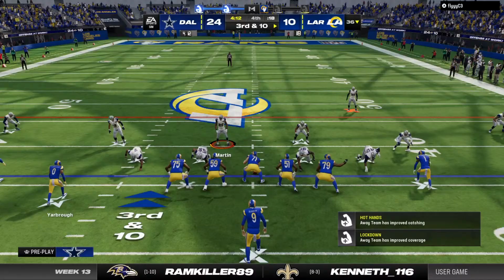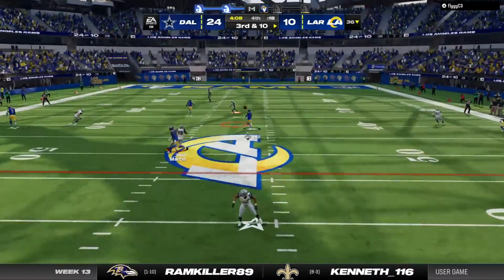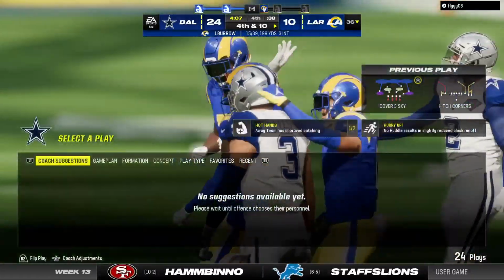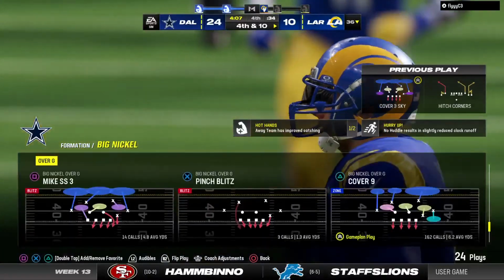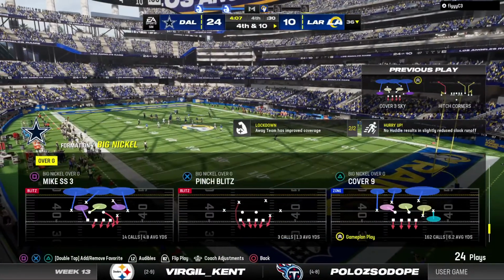11 mighty. Now it's Burrow. That is incomplete. Give him big credit for his coverage right there, because when he saw the route break deep, he stayed in position to prevent a completion while avoiding any risk of a flag.